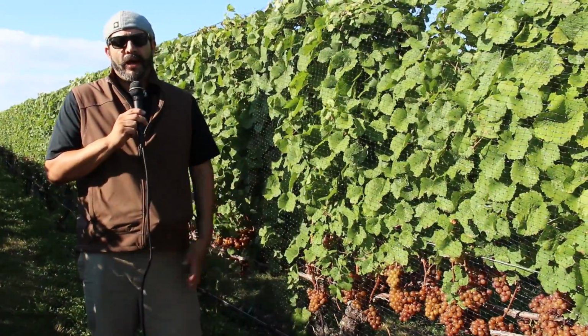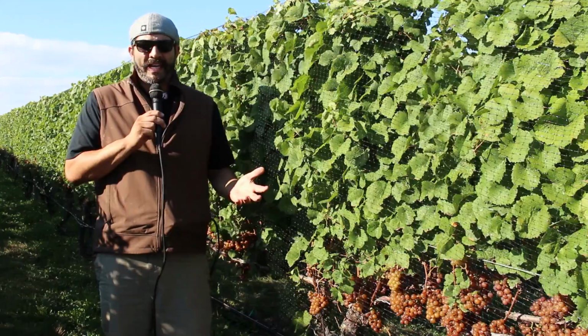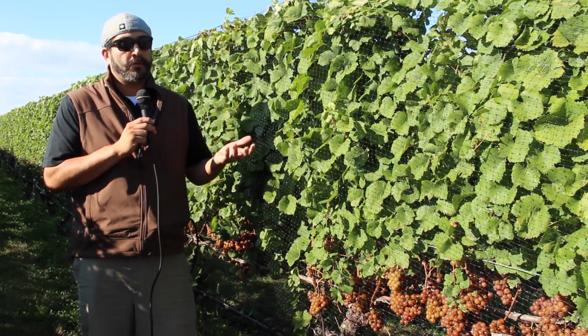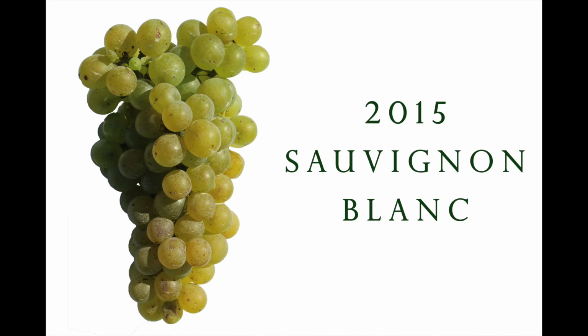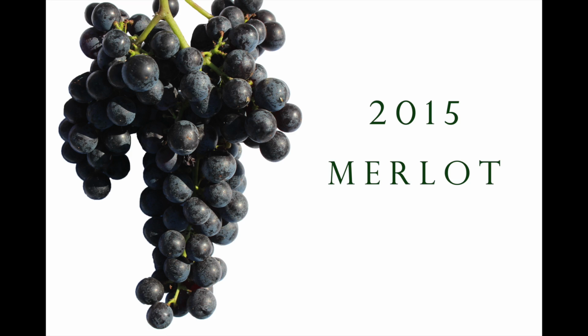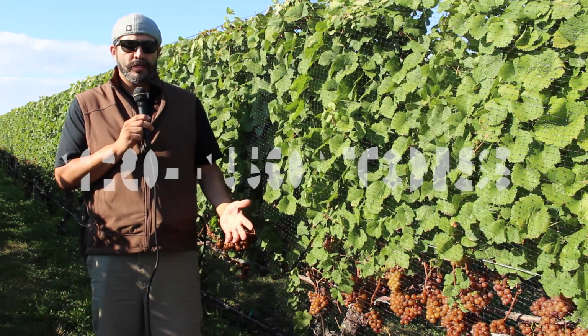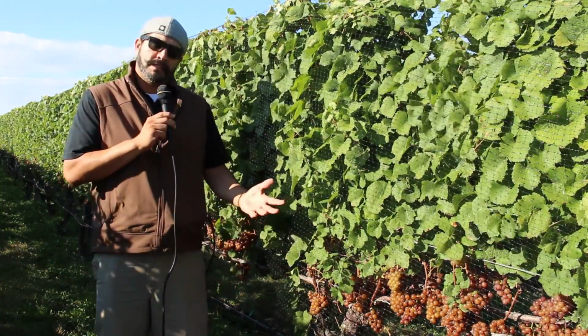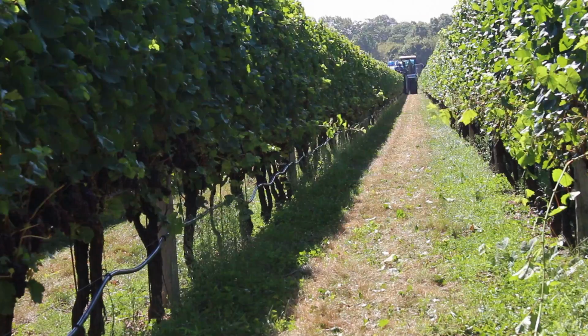All right, so here we are back out in the vineyard, and it's going to be a real busy week out here of picking. We're going to be picking about 5 different varietals this week. Thus far on the docket, we've got Sauvignon Blanc, Chardonnay, Riesling, Gewürztraminer, and Merlot for rosé. So we expect picking anywhere between 120 to 150 tons. Some of it is going to be hand-picked, some of it's going to be machine-picked, depends on the varietal.